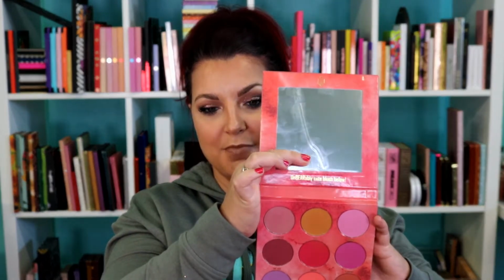So, next up is the Menagerie Arthurian Blush Palette Volume 1. Now, the artwork on the outside of this packaging is absolutely stunning. I mean, it is so gorgeous, but the inside is just as pretty. Like if you look on the mirror, it says Unbearably Cute Blush below. And then you've got 9 colors of blush. And I love this because these blushes are so unique.